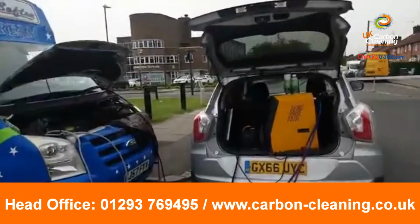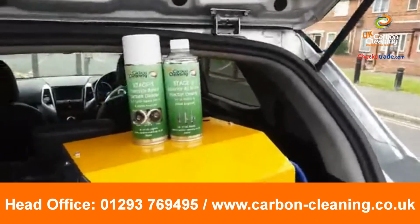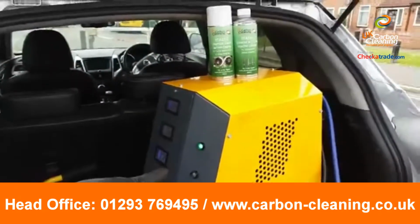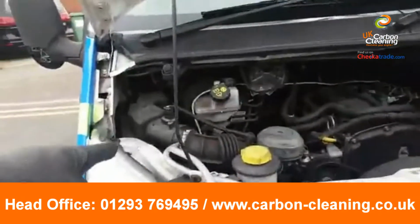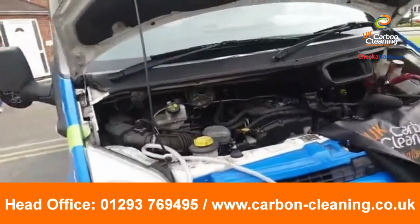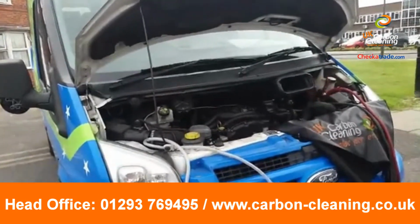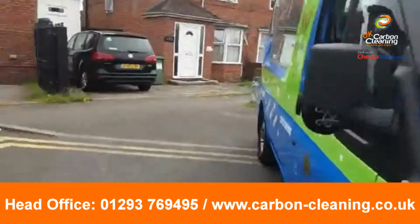So the 3-stage process, for those of you that are not aware: the hydrogen, this machine here, is pumping hydrogen in through the air intake, which is breaking down the carbon back into its hydrocarbon gases so that it can exit through the exhaust nice and safely.